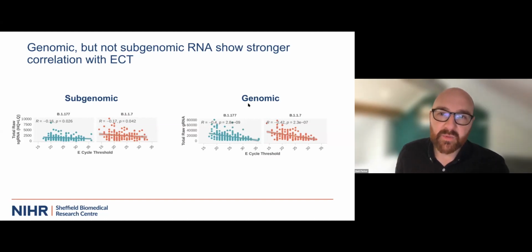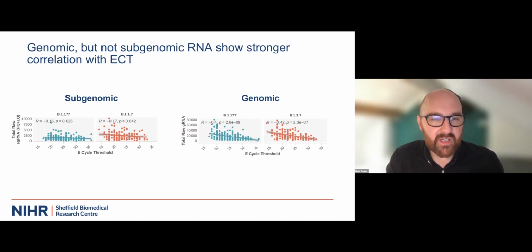But we do see a correlation with genomic, and that's kind of what you would expect, because these tests are measuring total RNA in these cells, and there's much more genomic RNA than subgenomic RNA. We see a higher correlation, an R of minus 0.4 with a high p-value here, a negative correlation, which you'd expect. So lower ECT means more virus, more genomic RNA present, and we see that from this data. So we think it shows that we don't really see a correlation with E-gene cycle threshold or the diagnostic test and subgenomic RNA. We see a slight correlation with genomic.